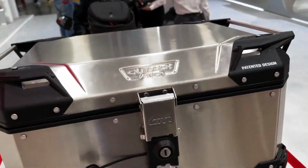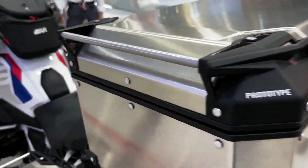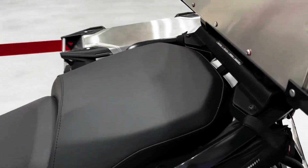They sport a 6-speed gearbox, a slipper clutch, and shaft final drive, inclination and corner optimized ABS, cornering traction control, hill start control, and 3 ride modes: Eco, Rain, and Road or Standard.